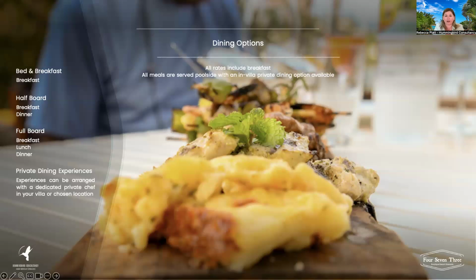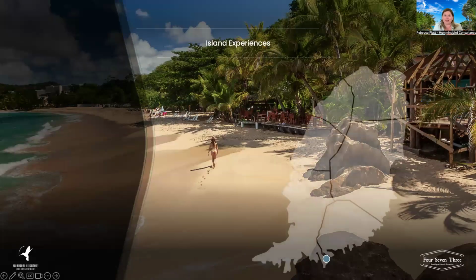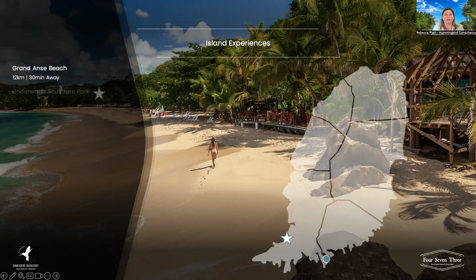So that's the dining options. And in addition to that, they do things like the tastings, as I mentioned before, the rum tastings, the chocolate tastings. So there's lots of other, although they're not quite dining options as such. So I mentioned that this property is perfect for exploring the island, and this is just going to show you some of the key attractions that we recommend and are easily accessible from 473.